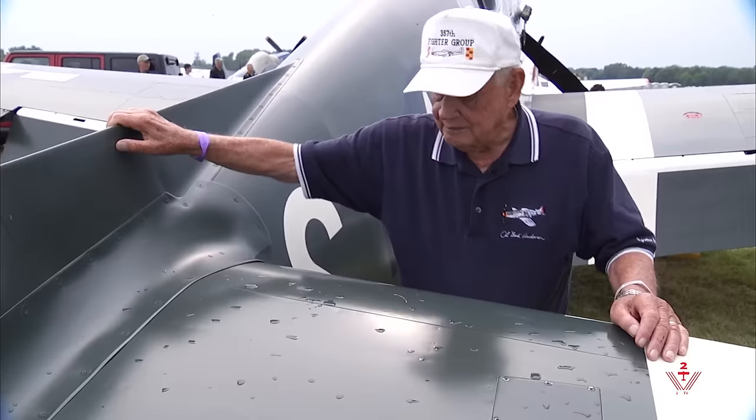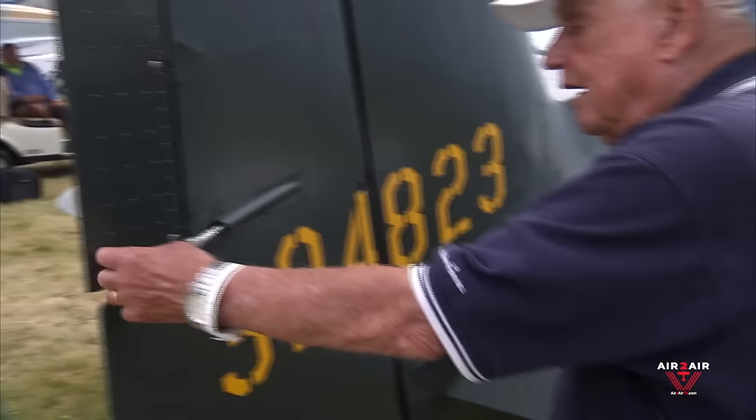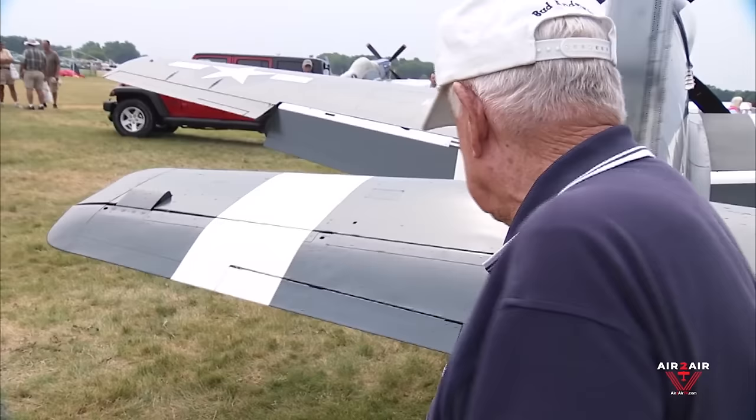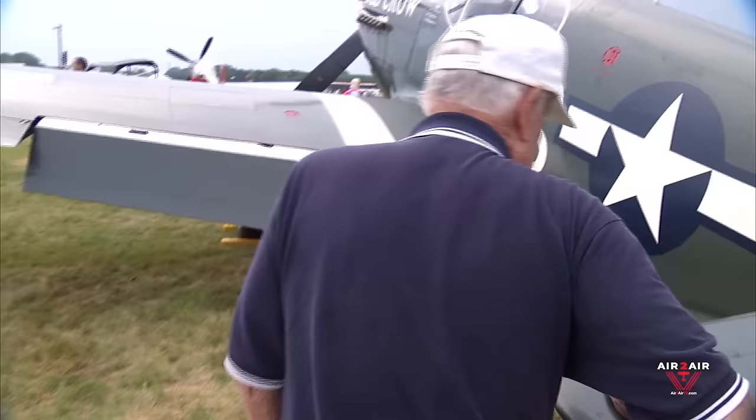You've got the leading edge counterbalance. All you're doing is just checking to see that everything's here. Trim tab, come around here. Here's the rudder tab and the rudder. And then you come around this side, same stuff. Check the wing, back and forth. And then you're back here.